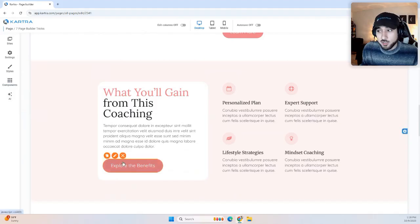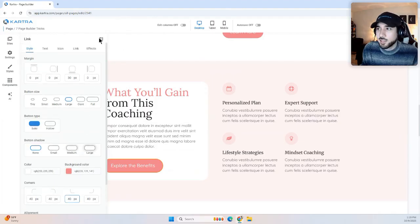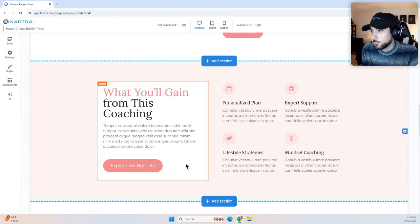And you can manually change them. So if we have this button here on our page and maybe later we decide that we don't want it to be pill shaped, we can always go back and change our corners on this button as well, because those options are available to us. So you're not locked into the button template that you choose. You can always change it on the fly if you end up wanting a different button in the future.